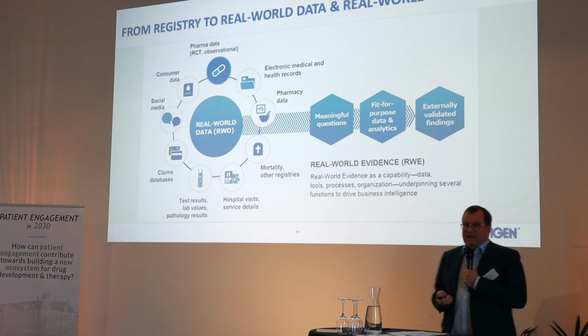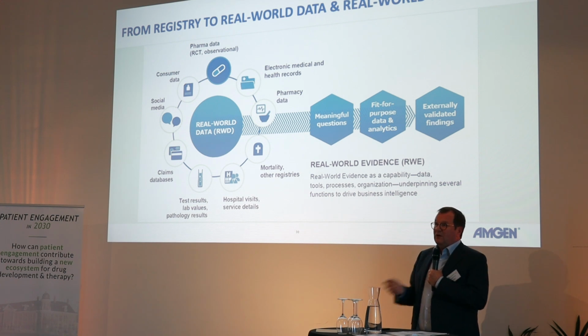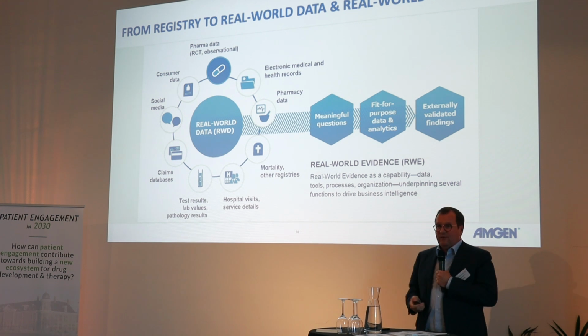So my plea is to move from a registry to a more real-world data setting, with real-world evidence being discussed upfront and not afterwards. So we actually need the discussion on reimbursement on the right side. What kind of evidence do you need? And how can we get it from the data which are around there? And how can we collect that?